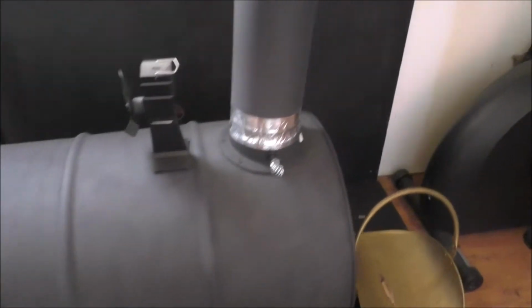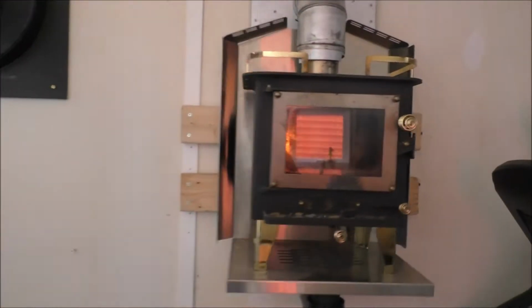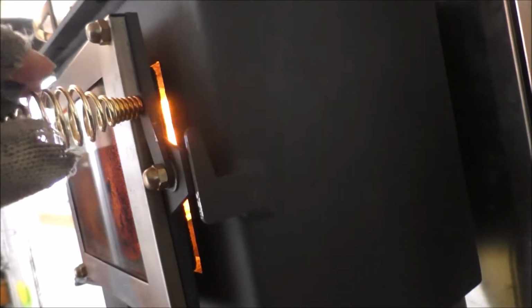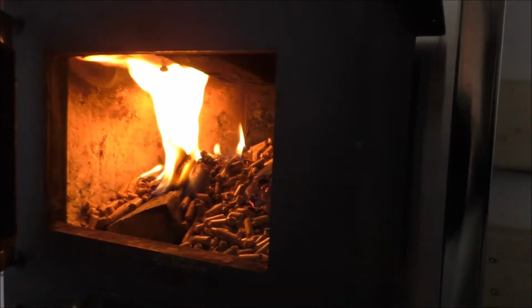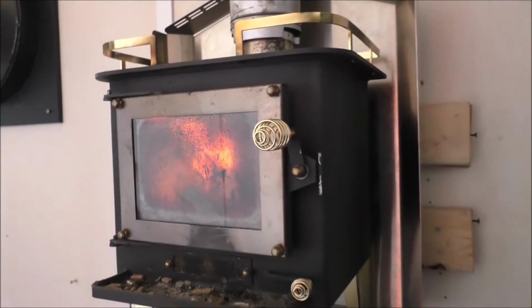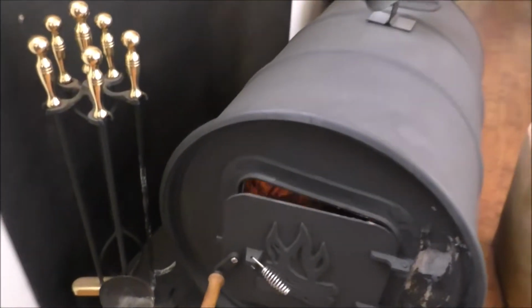Just got the door left open so it gets going here. And the Cubic Mini Grizzly, I got the door just ajar here to get it going. And it seems to be doing its thing. So I'm just going to keep it like so until it really takes off with some nice coals and embers. And yeah, so we got competing fireplaces with the same goal.